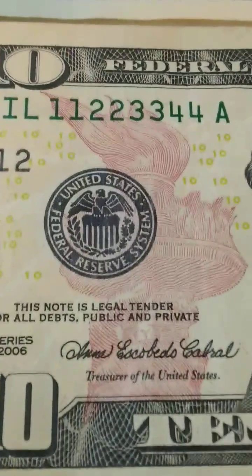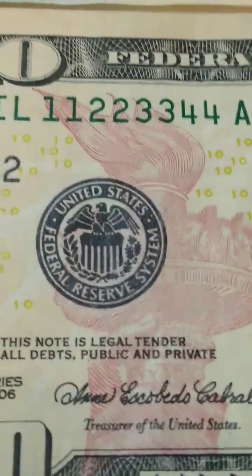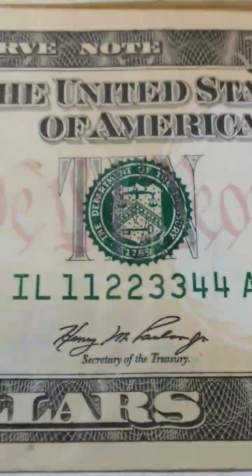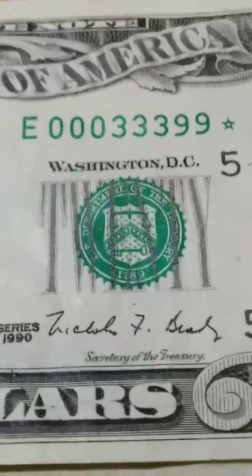Look at this one right here. I mean, look how unique this is. I'll never run into anything like this again in my 25 plus years of doing it. Look at these beauties right here. Always check your U.S. paper money for valuable significance in the serial numbers and stars.